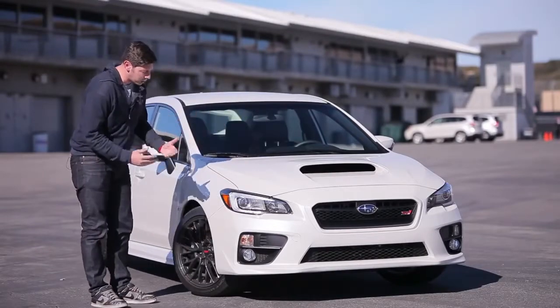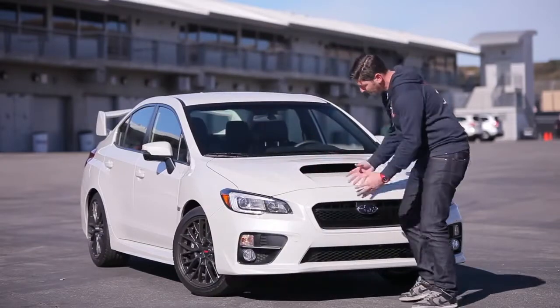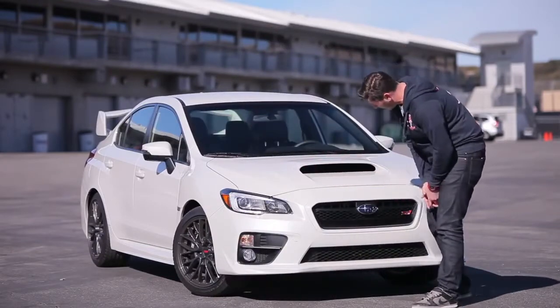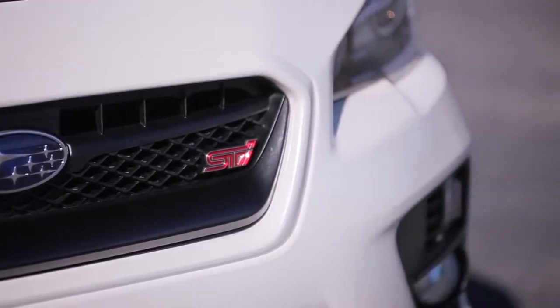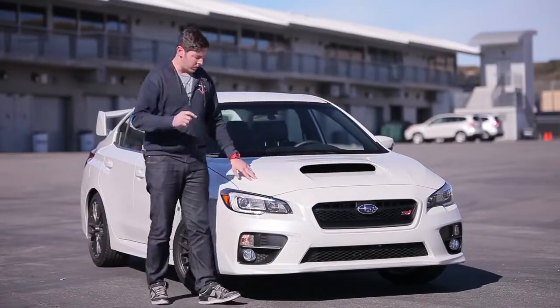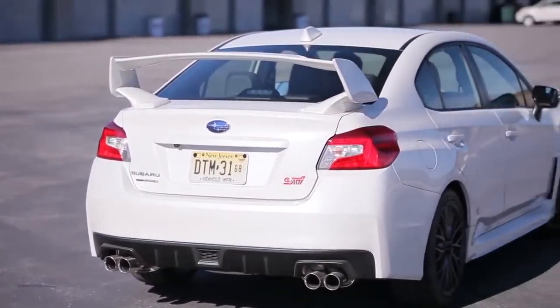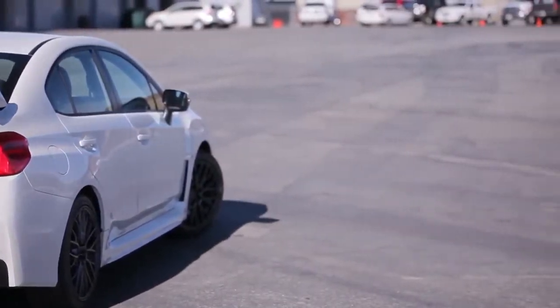On top of that, the thing looks fantastic. You've still got a style that's very much a Subaru. You know what this is right when you look at it. You've got the big Pleiades badge up front, the little red STI on the side, and a big scoop. That lets you know you're dealing with a WRX STI. This one though, since it's the new car, has LED headlamps, LED tail lamps. It still has the big wing, which actually does add some downforce to the car.